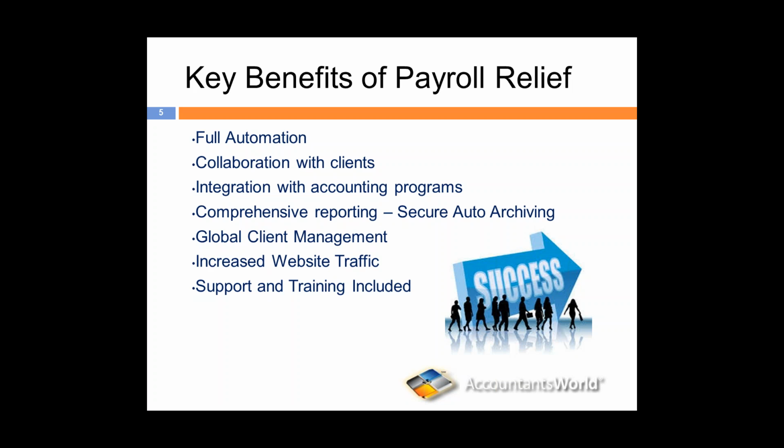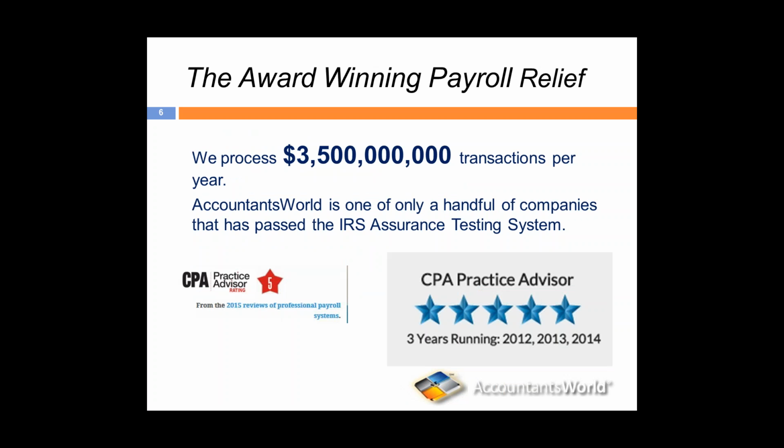I mean, these are all just some of the reasons why we've been rated so highly. If you take a look at the screen, you're going to see that the CPA Practice Advisor has actually given us their highest rating, their 5-star rating for the last 4 years running. We actually just got the 5-star rating just the other week, again for 2015, something we're very proud of. We process over 3.5 billion in transactions per year, and AccountantsWorld is one of only a handful of companies that have actually passed the IRS assurance testing system. One of only 35 companies, so feel free to go to irs.gov to see that. Once again, something that we're very proud of.